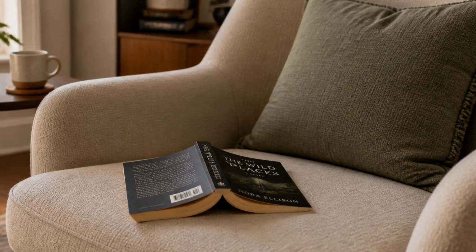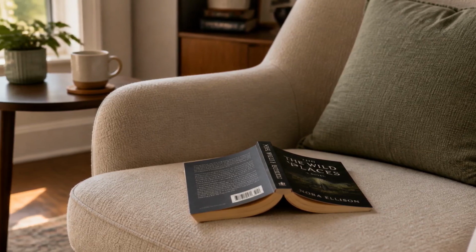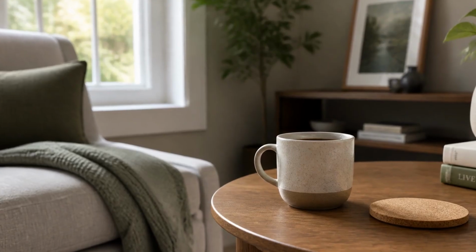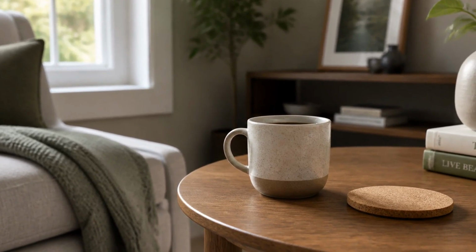You finish cooking. Before you leave the kitchen, you wipe the counter where flour dusted the surface. You return the olive oil to its shelf. You hang the towel on its hook. 30 seconds. The kitchen is ready for the next person who walks in. This is not cleaning. This is leaving a room the way you would want to find it.